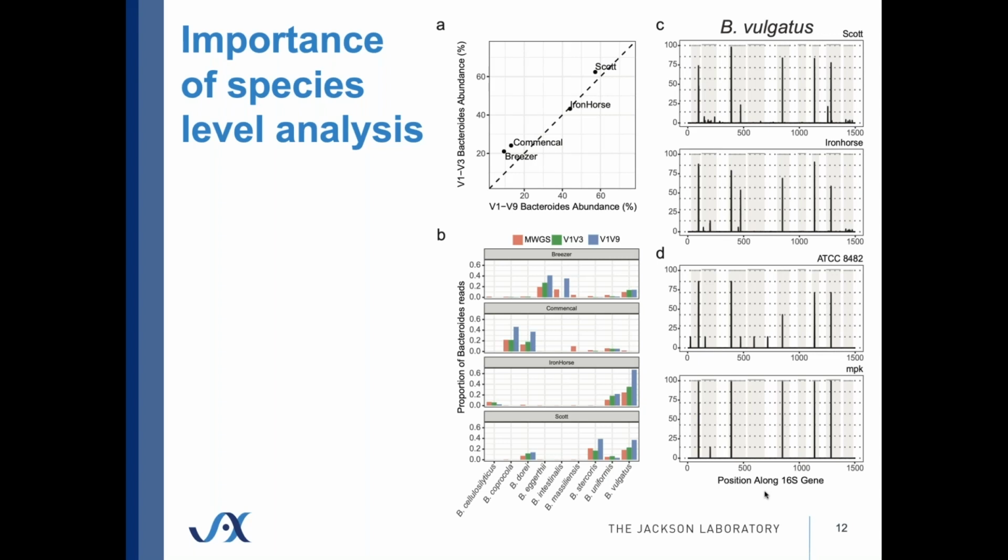And when we do the standard 16S microbiome analysis of stool samples, here we're just going to look at Bacteroides, because that's one of the dominant organisms in the gut microbiome. You can see that Scott and Iron Horse were sort of high Bacteroides, and Commensal and Breezer were lower Bacteroides. In the people who do enterotypes, these probably would have separated into 2 different enterotypes by those definitions.